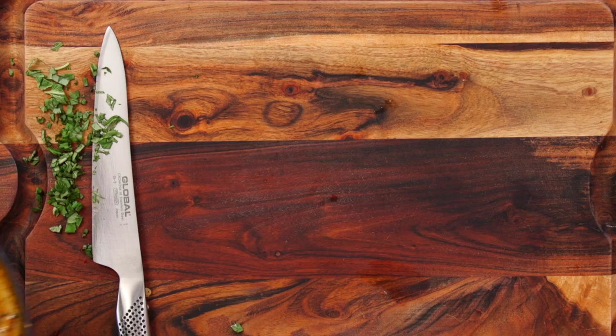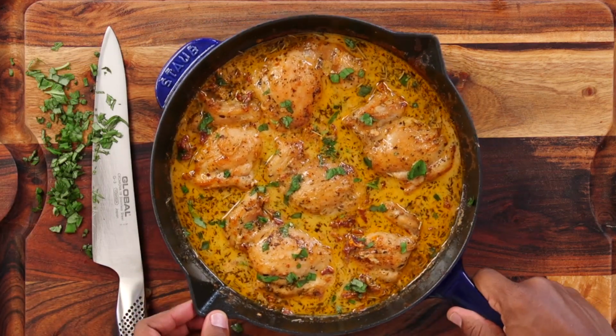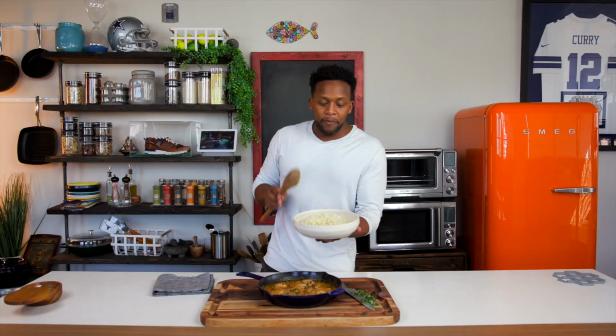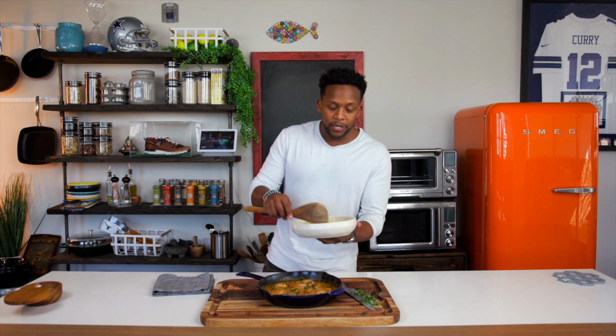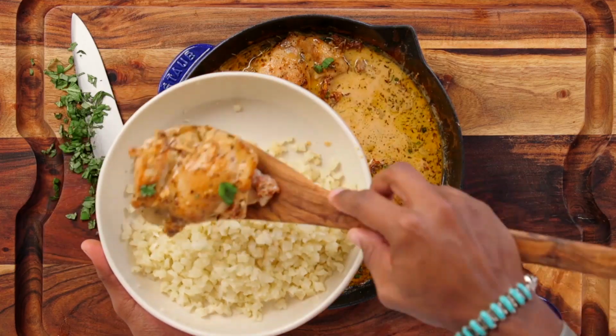Now, let this cool down a lot, and once it cools down, the sauce is gonna thicken up, and it's just gonna be just right for serving. And if you're gonna enjoy this for a meal, then I recommend something that's equally low carb, something that's really hearty, like a cauliflower rice, or maybe even some grilled asparagus.